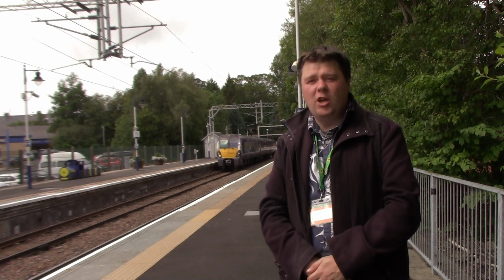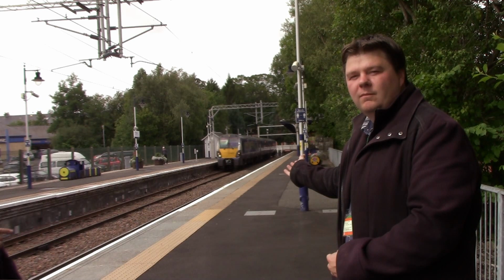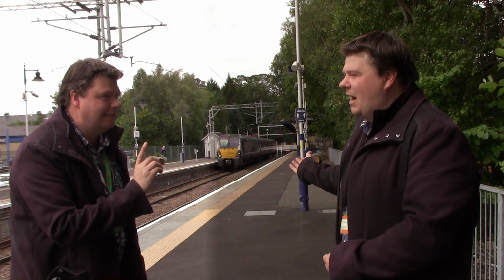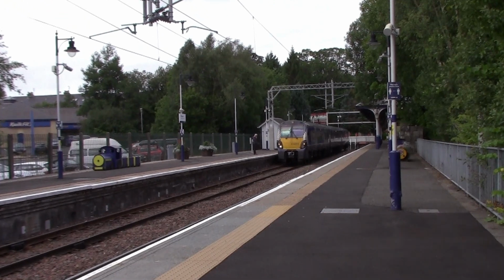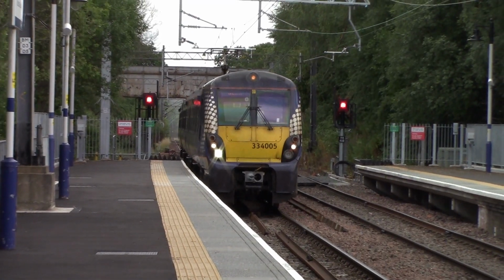So we now reach the terminus of the Milngavie branch. This is Milngavie railway station. Milngavie. No, it's Milngavie, not Milngavie. Again, it's a ScotRail operated station, and yes, it has two platforms, but this is a terminus station.